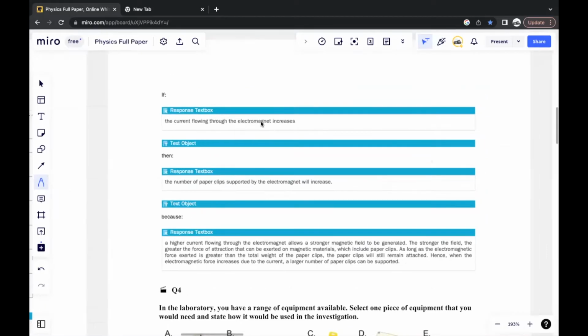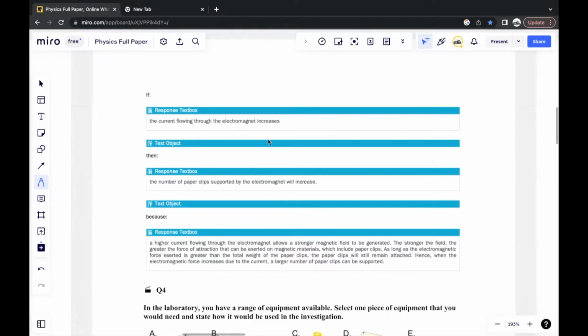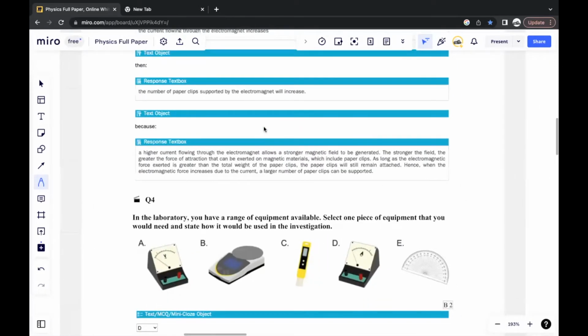So if the current flowing through the electromagnet increases, you can say decreases as well, but you have to change the next response accordingly. Then the number of paper clips supported by the electromagnet will increase because a higher current flowing through the electromagnet allows a stronger magnetic field to be generated.